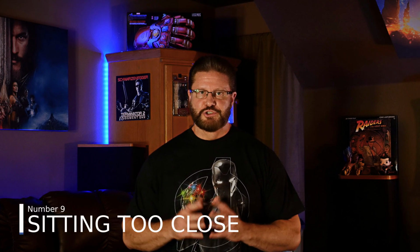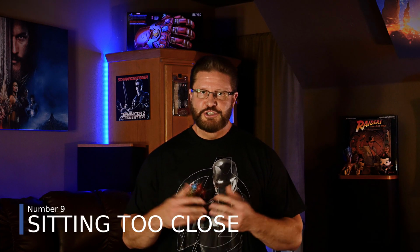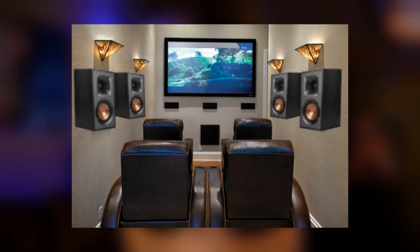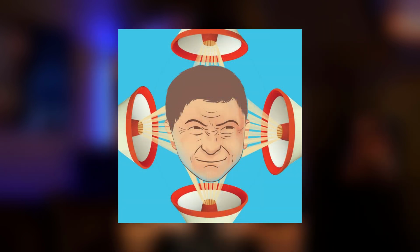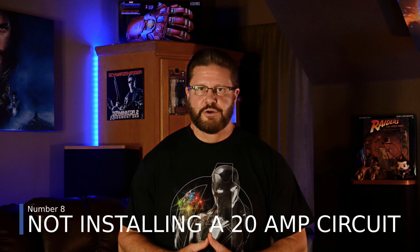Sitting too close to your surround sound speakers. Unless you have near field monitors, you're going to want to sit at least 3 feet away in order to get the best sound possible. Sitting too close to speakers could actually interfere with their phase alignment, and you could be blocking the sound to other listening positions in the room. And even worse, if you turn the volume up too loud, the massive amount of pressure could actually damage your hearing.